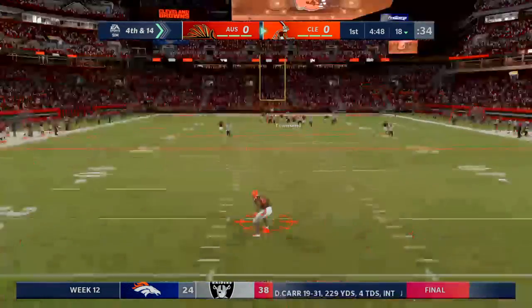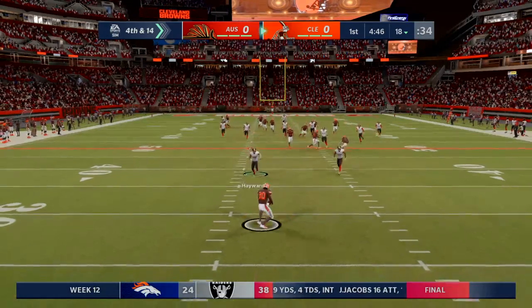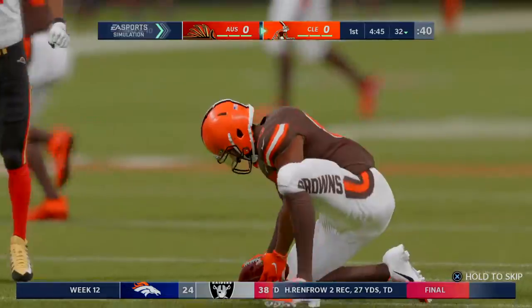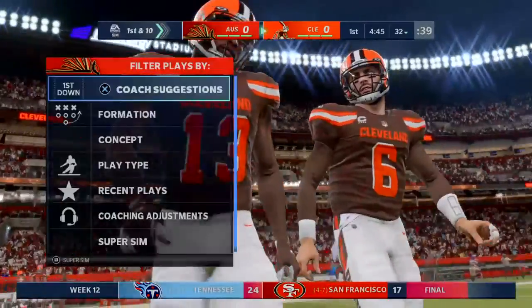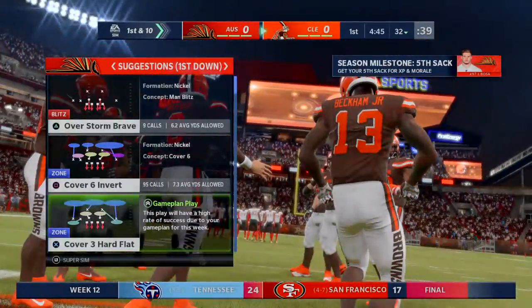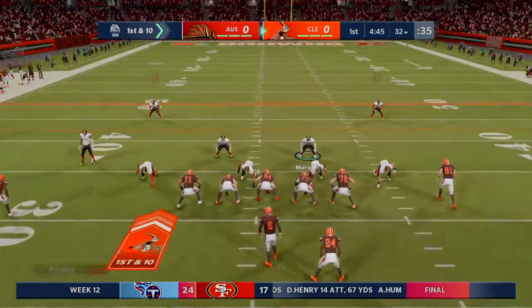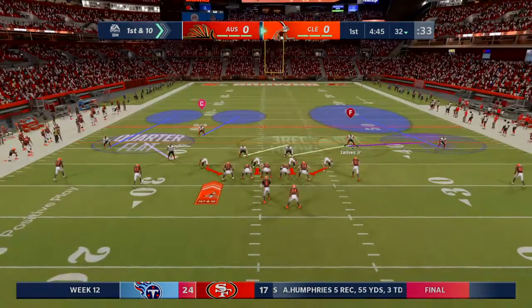And just a single punt for him in the loss last week as he sends this one away. That'll be a 48-yard punt, 1 yard on the return. And the Browns will take over, 1st and 10. Mayfield going to lead the Browns up now, 1st and 10 at about the 32.